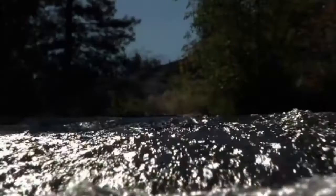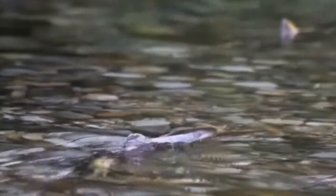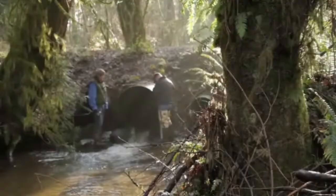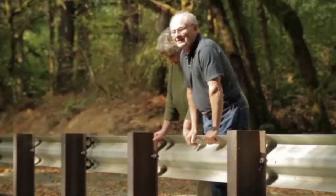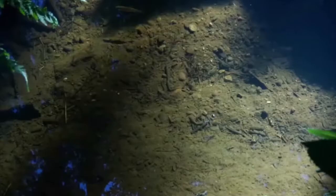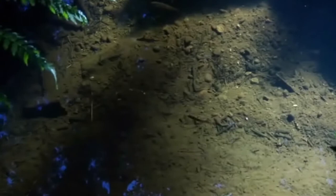The Department of Fish and Wildlife just places a very high priority on restoring habitat for salmon. I know that what I'm doing here is going to affect salmon for hundreds of years, and it's very satisfying. We've never had fish in it before, so now I realize that there can be fish in here, and there will be fish.